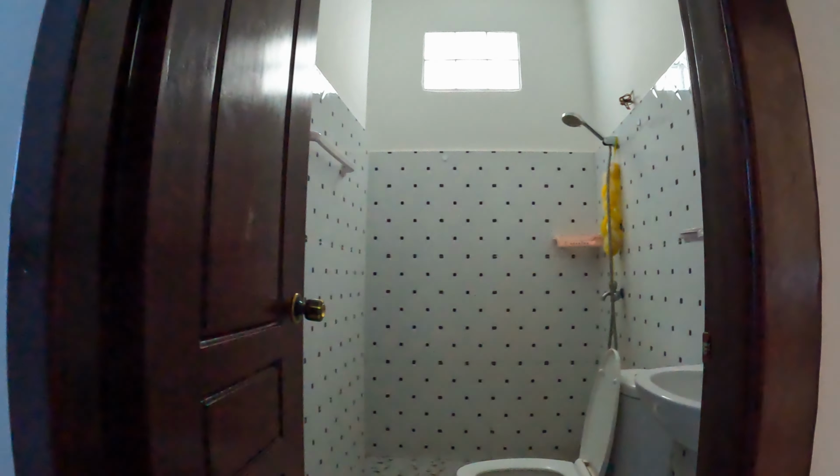Bathroom, big shower room, typical sort of setup here. Oh wow, look at this place. Oh, and another bathroom in case I have the shits. And a bedroom with a bed.